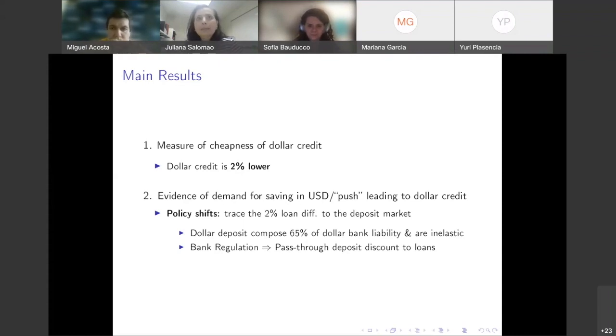In the second part of the paper, we're going to start digging into what's making dollars so much cheaper than soles, what's making these loan interest rates lower. And we're going to explore policy changes to connect the explanation that ties dollar borrowing and dollar discount to the local preference for dollar savings. So it's going to be cheaper to borrow in dollars because for the bank, in terms of deposits, it's cheaper to finance with dollars. Dollar deposits are strongly preferred and compose 60 to 70% of the bank's dollar liabilities. Depositors are going to be inelastic and are going to be willing to take a big discount to deposit rates to keep their savings in dollars.